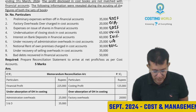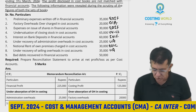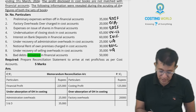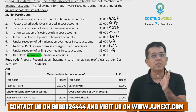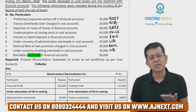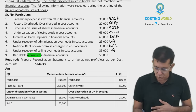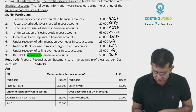Further, under recovery of selling overheads in cost accounts. So, therefore, this is again under absorption of S&D overheads in costing. Bad debts. Now, this line, I think many people could have got wrong. Recovered in financial accounts. When you recover the bad debts, some people do not record bad debts as an expense in costing. They think it is a financial expense. So, when bad debts get recovered, again, it will not get recorded in costing, but it will certainly get recovered in financial accounts. So, therefore, this should be income only in financial accounts.